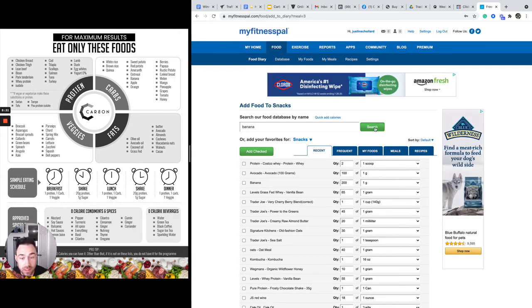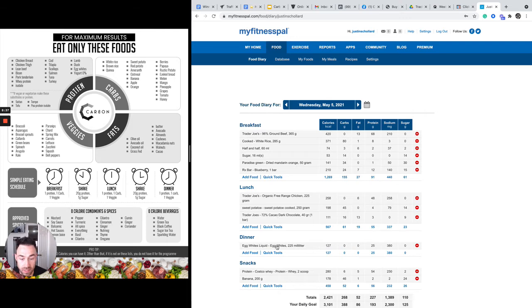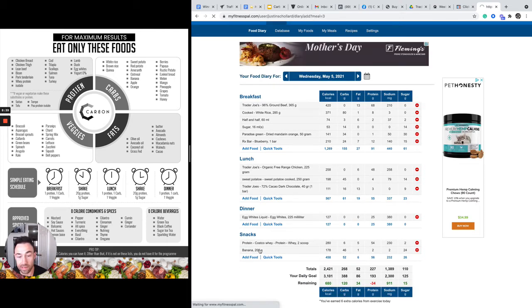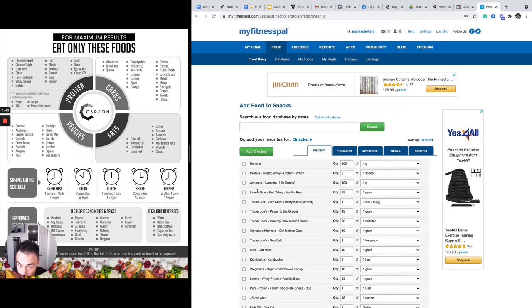Banana. Oh, there we go. Search 200 grams of banana, which is basically like 2 bananas in my smoothie because I got to get a lot of calories in and a lot of carbs. So we got the banana. I'm doing an entire medium avocado, which is usually about 100 grams.